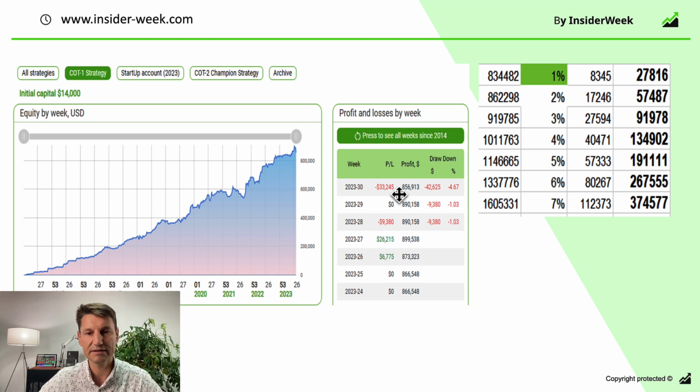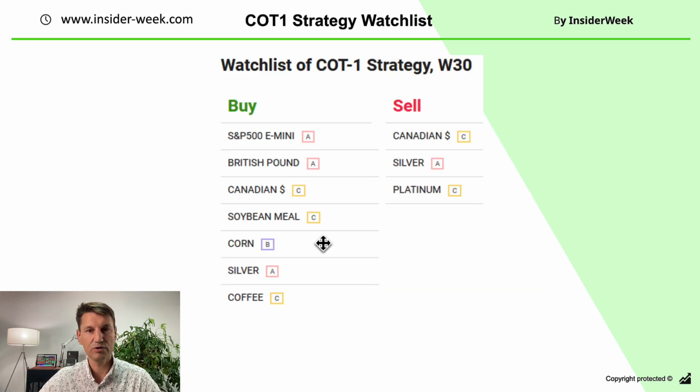Let's have a look at COT1 trading account. The account size is $856,000. So now I trade 1% risk per trade on this trading account. I decrease the risk from 2% to 1%, due to drawdown. Because it's for me very important to stay in drawdown in my best emotional conditions, and therefore if I decrease the risk per trade, it helps me to stay in my risk comfort zone.